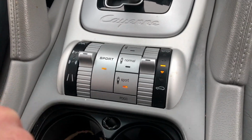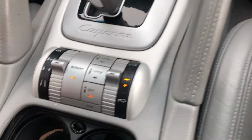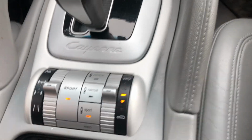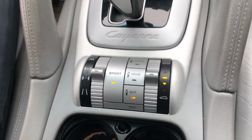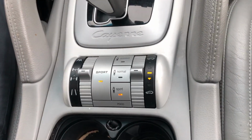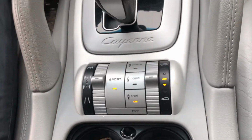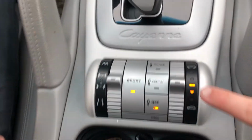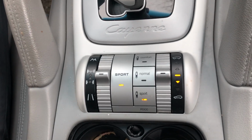Ride's a little stiffer because we're in the sport mode. As you can see down here, you got PDCC, Porsche Dynamic Chassis Control. Riding on air suspension. You got hydraulic sway bars. Like I said in the beginning, the GTS is truly as race-ready road car as you can get on any of the models. And as you guys see here, the down arrow means that you're in a lower height configuration.